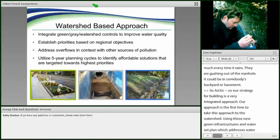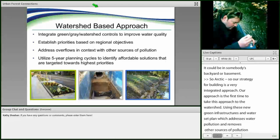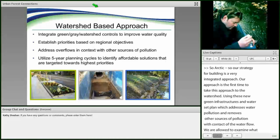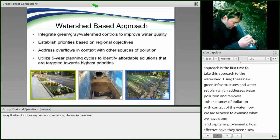And one of the really nice things about our watershed plan is we have these 5-year iterations where we're allowed to examine what we've done, the capital improvements that we've had, how effective they have been, how effective the green infrastructure has been. There's some flexibility there so we can adapt as we learn how this approach works.